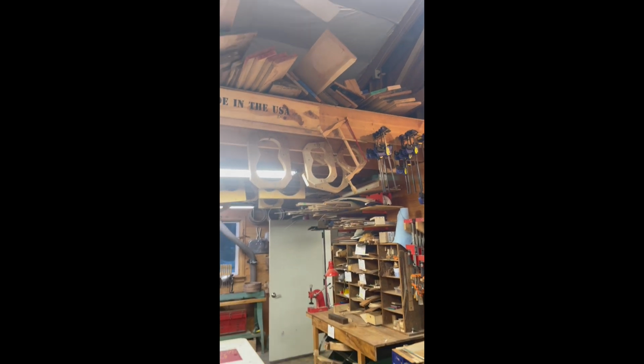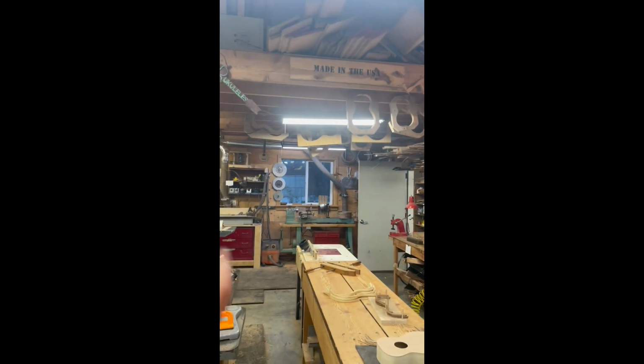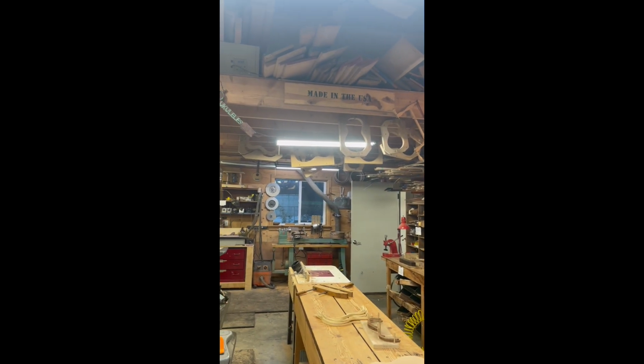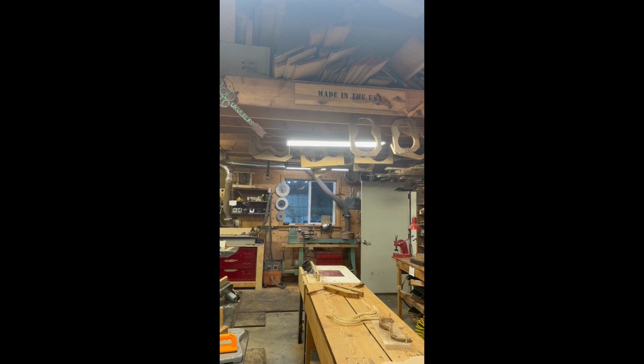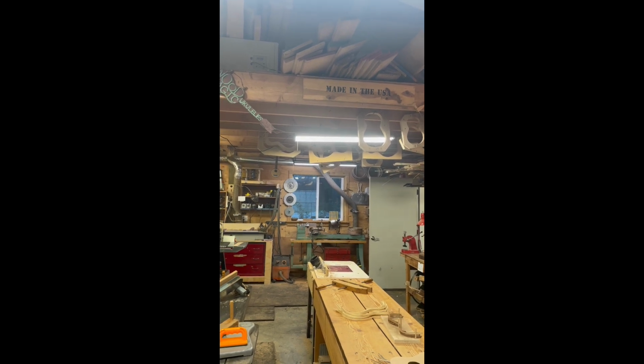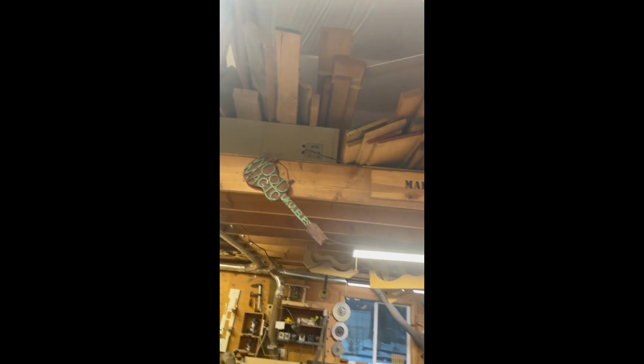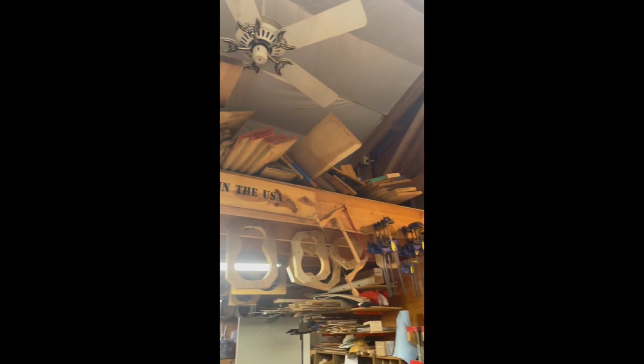I think we're gonna try to design and build some sort of scrap wood cubby or racking system to organize and store these big boards. Some of these boards are like 12 feet long, 16 inches wide, 12 inches wide. They're really nice pieces of lumber. And there's more that I'd like to put up here, but it's just such a mess. There's no reason to mess with it.